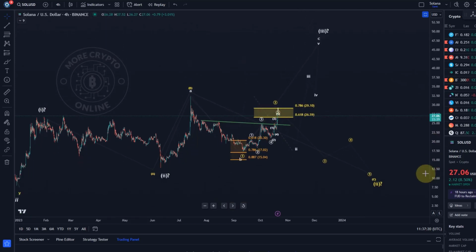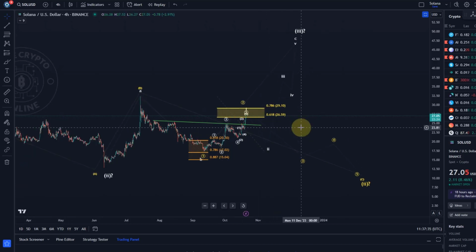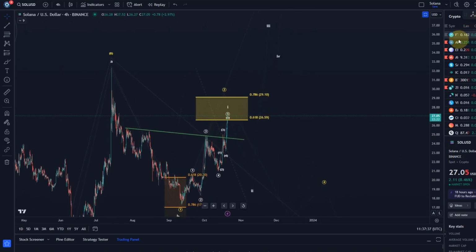And the question is just, okay, how would it subdivide? There are, of course, different ways of how this can subdivide. I don't want to show you all of them because people get confused. The point is, as long as we are in an uptrend, we shouldn't fight the trend. So all we can do is to indicate the key pivots and key levels to watch, and the key support against which we can focus on higher, which has been this $23.20 level down there, the wave 4 low.